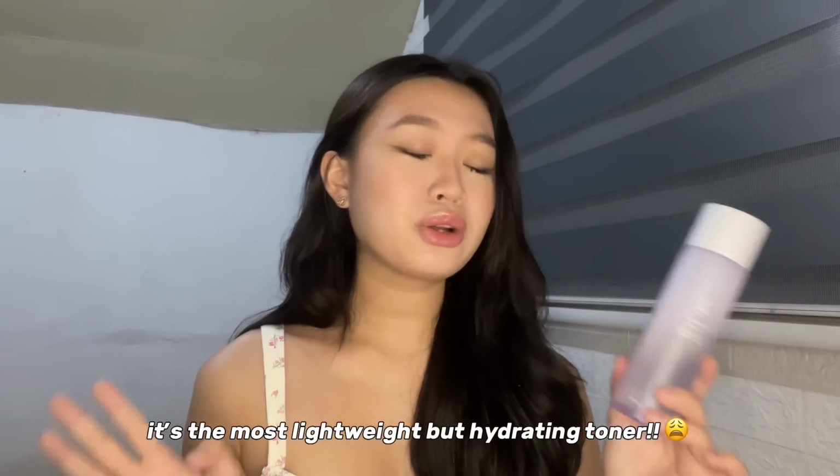Nasanay kasi ako na ganun yung ibang toner na ginamit ko. Pero this one, guys, super gaan niya sa face. It's the most lightweight but hydrating toner na na-try ko ever. Napansin ko rin na na-help niya ma-remove yung mga baby bumps ko sa forehead.